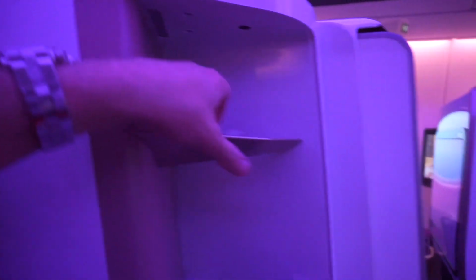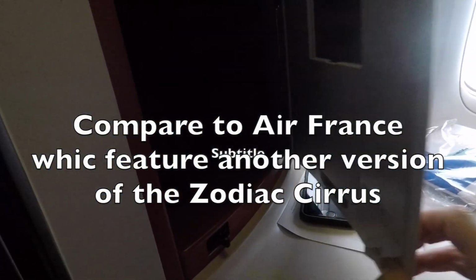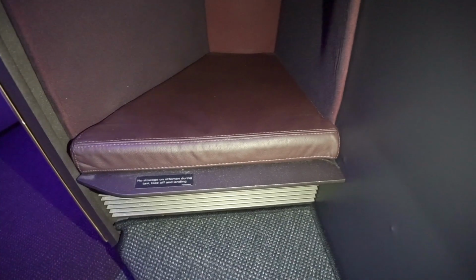If we look over here, we have this shelf, and we have this shelf. You can see the size. These two shelves are basically all you've got, and there's no door. So on takeoff and landing, it's pretty easy for all of your stuff to just fall out. In addition to that, if we look down at the footwell, see, there's nothing under the footwell, so there's no storage there either, and it narrows as you go in. So that's the basic seat tour in terms of where the storage is.